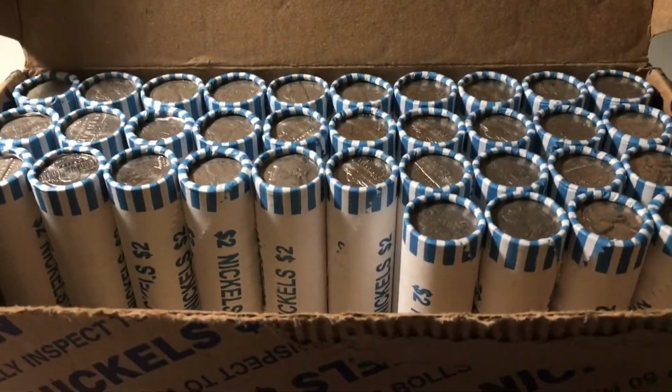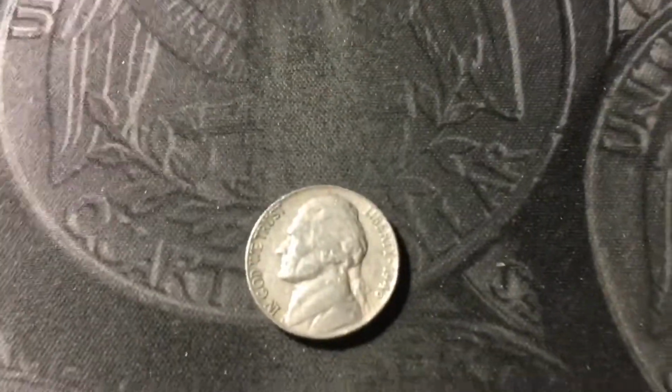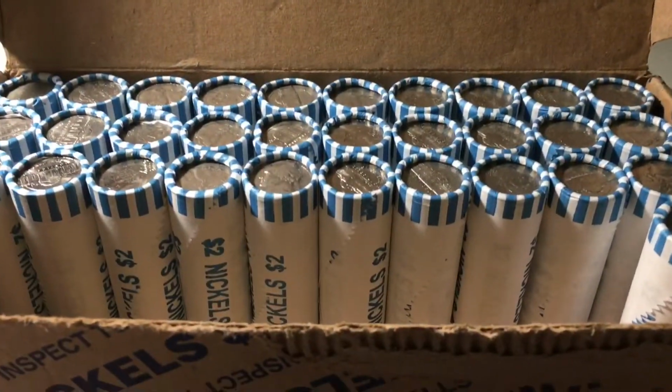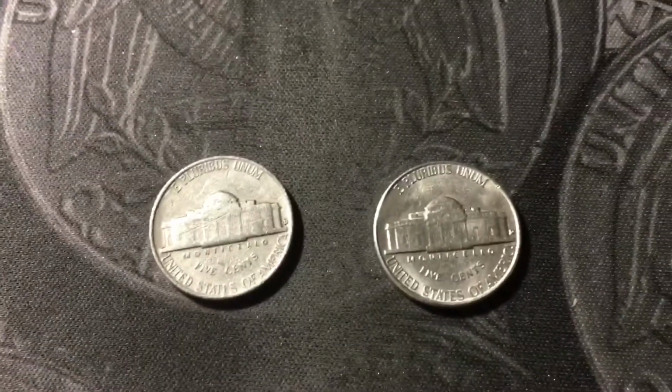Roll number 16, another nickel from the 40s. It's a pretty beat up 1941 out of Philly. Roll 18, and we have our first nickel from 1946 of the hunt, and this one's from Philly. Roll 19 had a couple more 50s nickels. First is a pretty beat up 1954 Denver, and next is a very nice 1957 that's also from Denver.